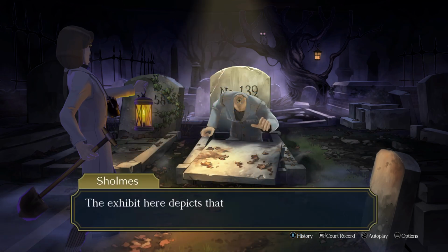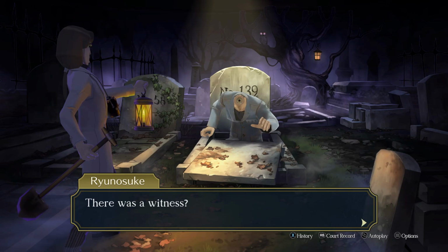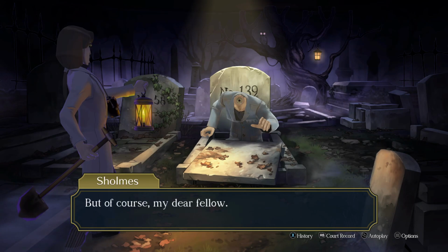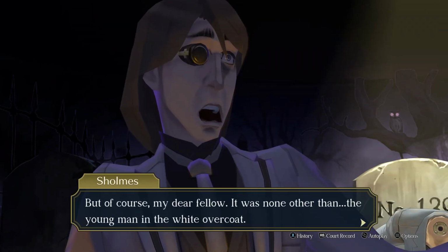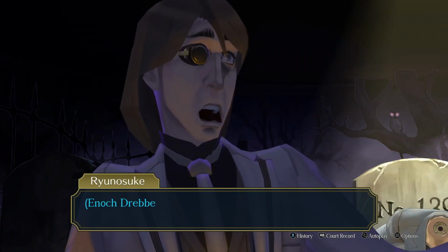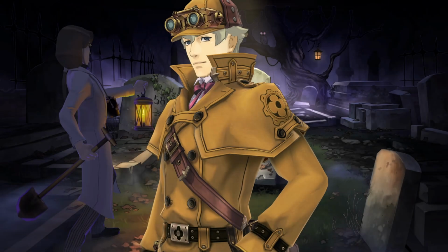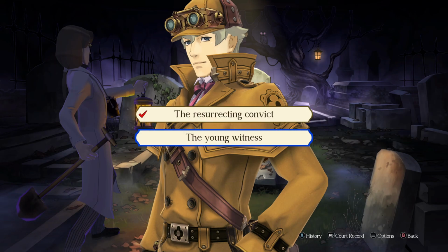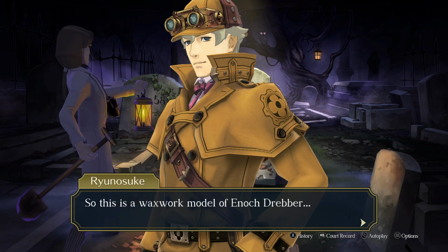The exhibit here depicts the very scene, as described by the sole witness to those chilling events. There was a witness? But of course, my dear fellow, it was none other than the young man in the white overcoat. Enoch Drebber. He saw it happen. So this is a waxwork model of Enoch Drebber.